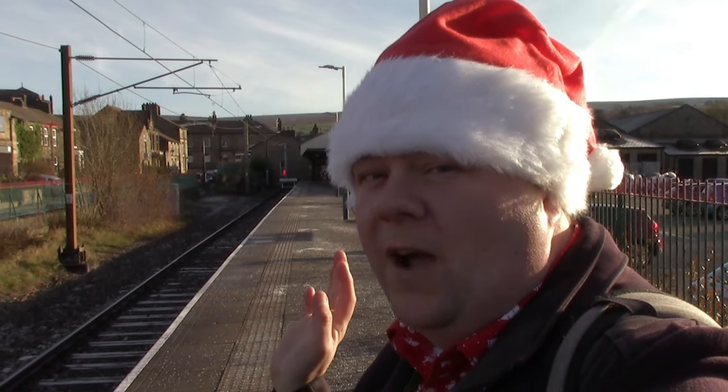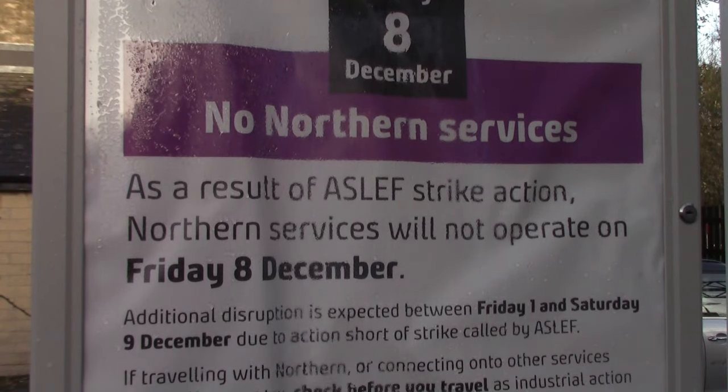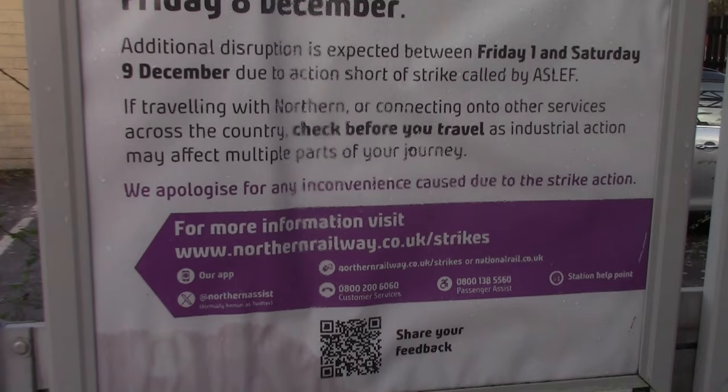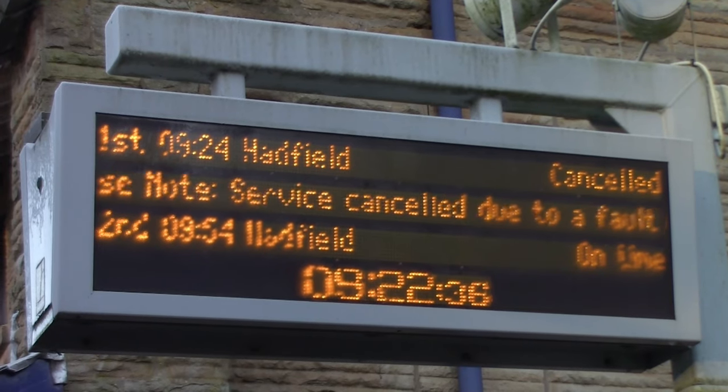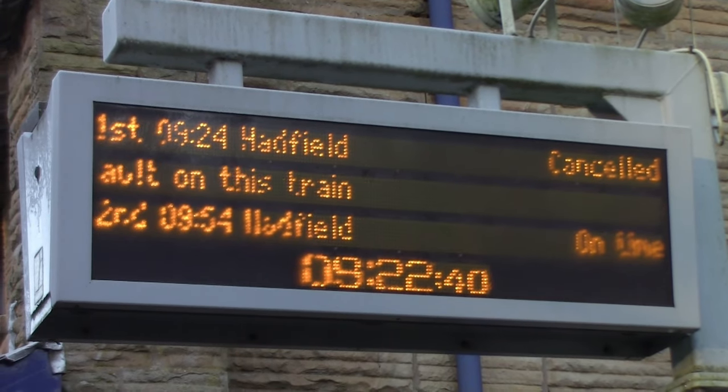So the plan now is to catch the 12:35 Northern service to get us to Hadfield, our final station. Now, I'm filming this on the 6th of December, but between the 1st of December and the 9th of December, there is an overtime ban with the train drivers at Arriva. And also this morning, there has been a few cancellations on this line due to problems at the depot. But apparently, the 12:35 to Hadfield is actually cancelled.